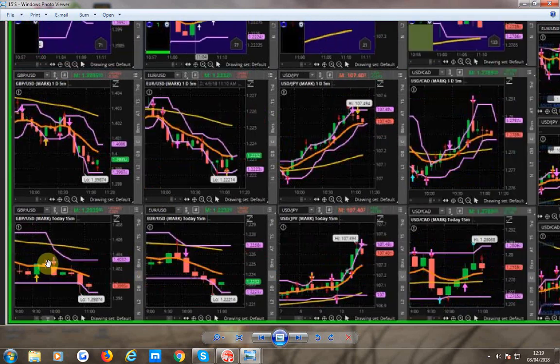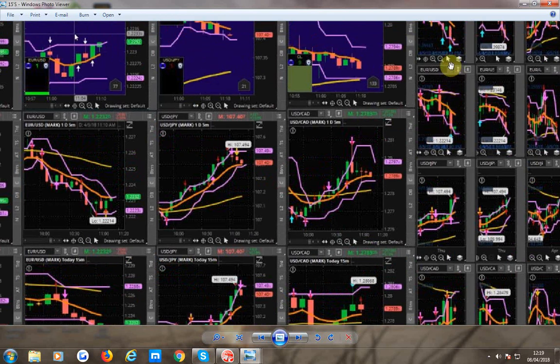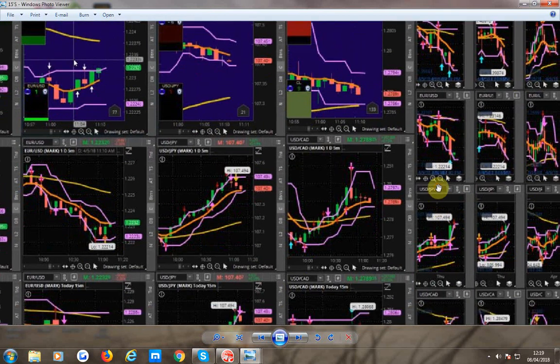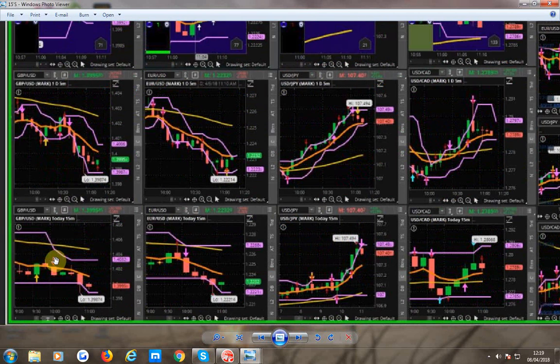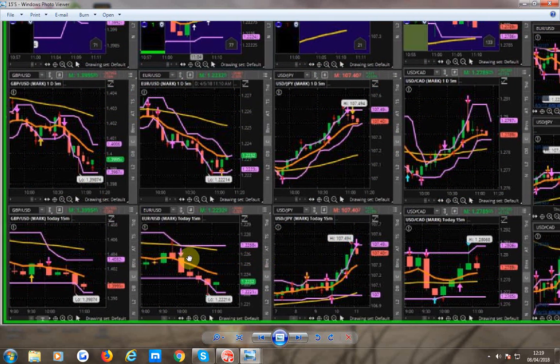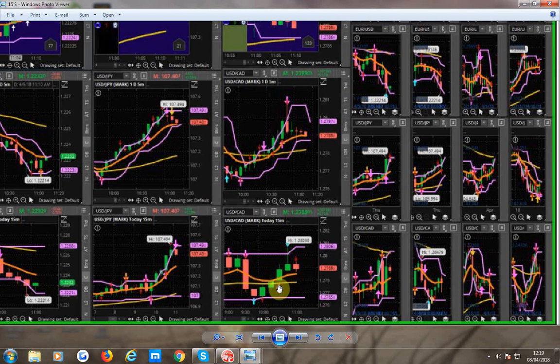So far, through 3 trending pinks with just touching off the orange lines on 3 1 hour charts, plus the appearance of the 15-minute signal, you've got 100 pips off 3 trades. Okay, the UCAD's a little different. I'll tell you why that's a little different.